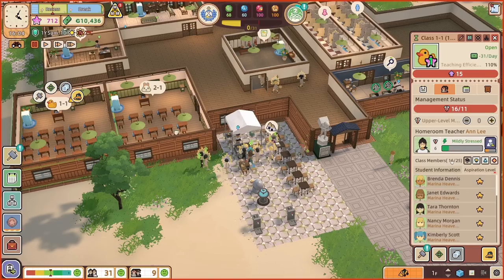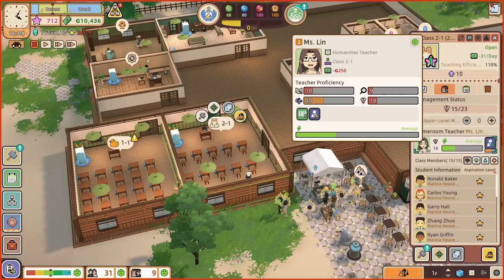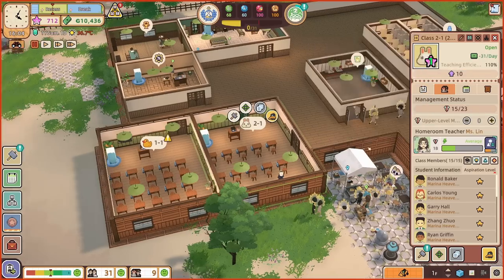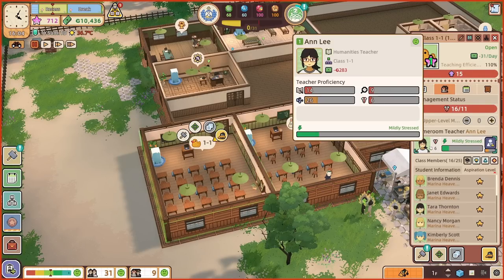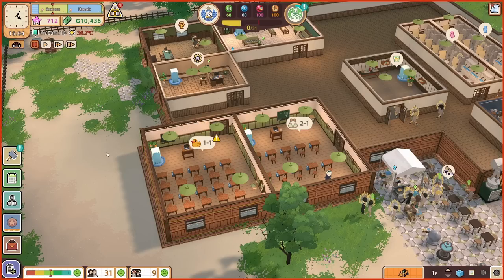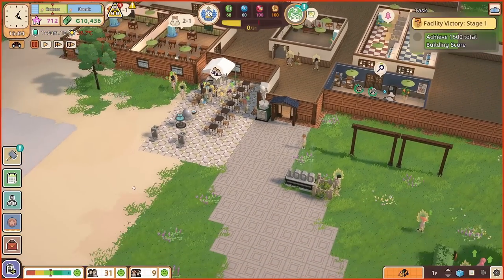16 out of 25 class members. I mean, it's only one more than that, but hang on. What is Ms. Lynn's management? Ms. Lynn's management is 18, whereas the management for Anne Lee is 6. Okay, right. So she needs to be better at management. Hopefully this course will help sort that out. That'll be wonderful if we could do that.